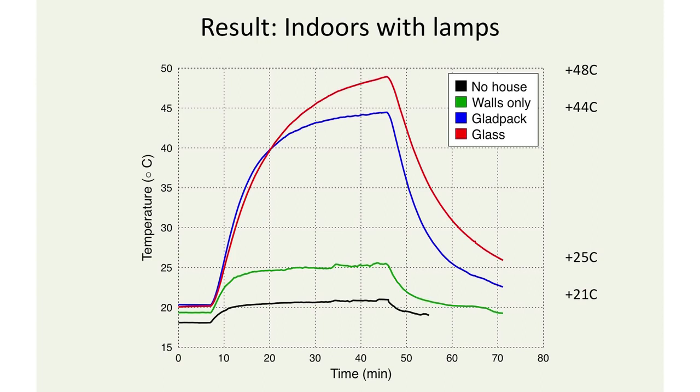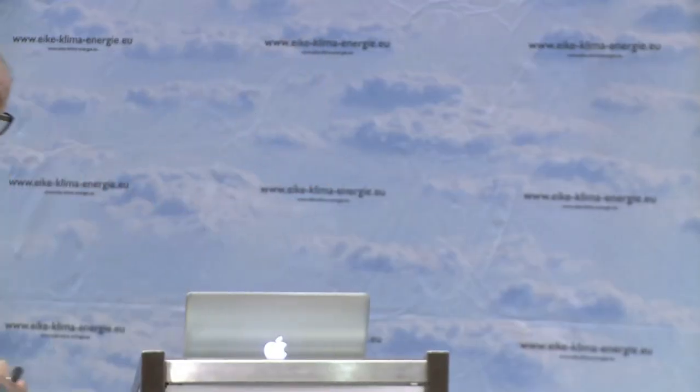Of course, putting on a roof, we get a different result. We have a roof with glass. This is the red one. It's a little bit warmer than a roof with this plastic film, called Gladpack. That's what we got indoors with lamps. But of course, lamps are difficult to administrate.